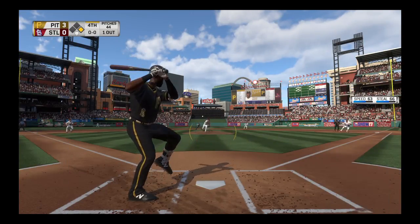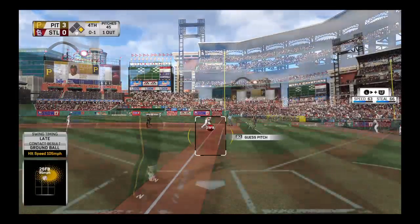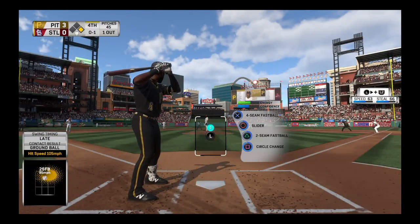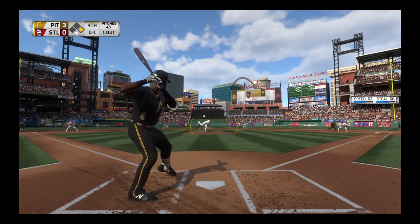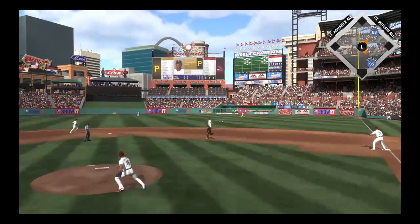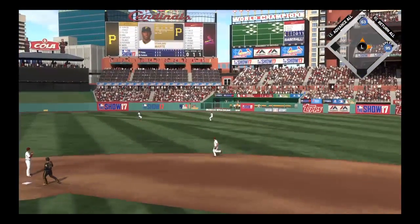He comes set. Here's the 0-0 pitch. Good swing, just got to try and straighten that one out. Now the 0-1. Hard hit ball to second, and that finds its way through for a base hit.